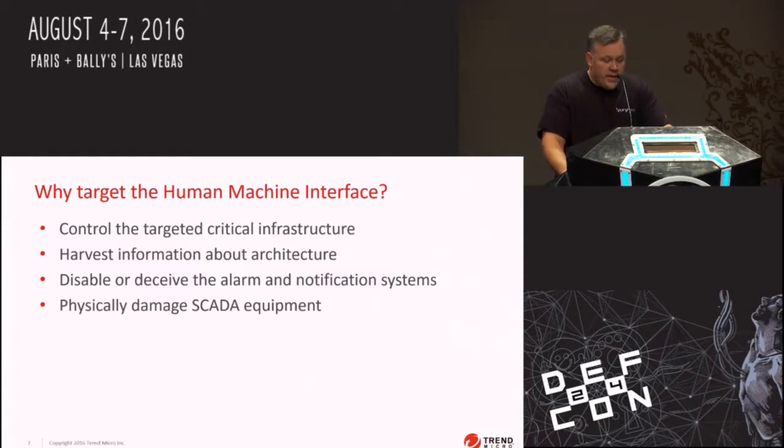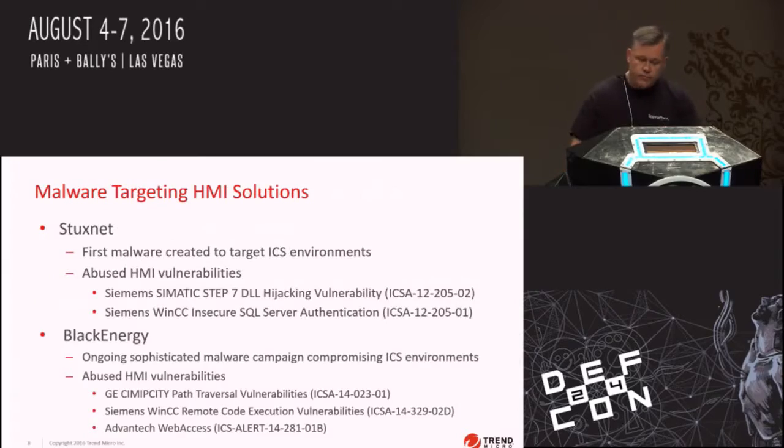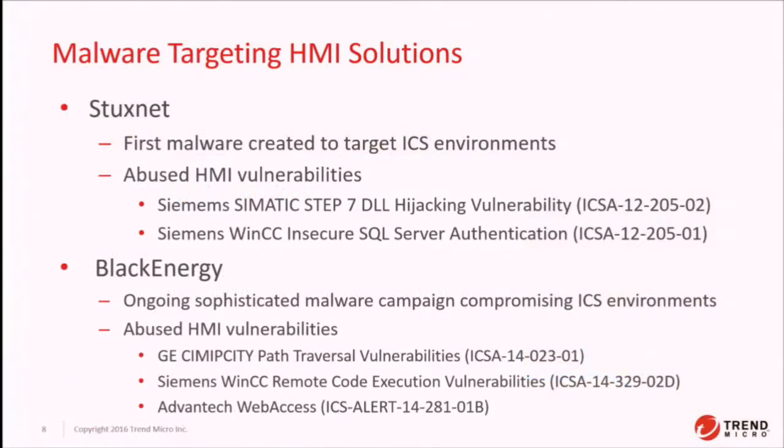Now, you can also attack these to deceive and disable alarm systems in the control system itself. And this is the case in Stuxnet, where they actually deceived the operators about the state of the centrifuges that they were controlling, and actually sent commands to trigger self-destruction conditions in the actual control systems themselves. So there are active attacks on HMI solutions.